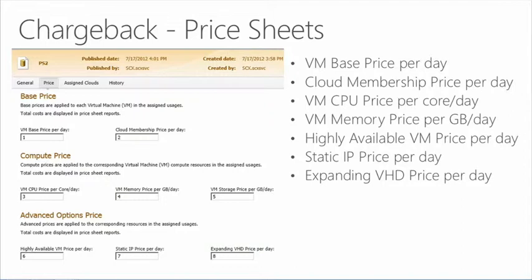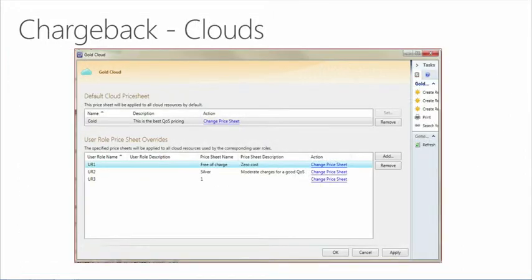But you'll have the price of the VM or the cloud membership. I have compute, I have memory. I have some additional options that I don't have to actually apply, but if I choose to, I can have a high availability cost. I can think about static IPs or an expanding of VHD per day, right? What is that cost for that per day? Then I want to bring in my clouds. I want to make sure my clouds are brought in, and I built that out appropriately.